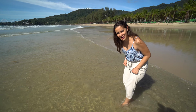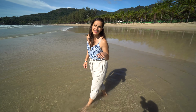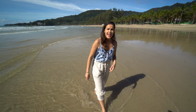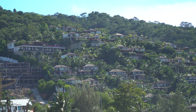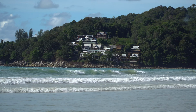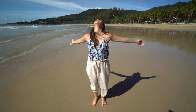The water's coming up, sorry. But the water here, I would say, is a lot more swimmable. A lot of people also come to Kamala Beach to learn how to surf. And from the looks of it, there's some mountains overlooking this coastline, and there's tons of resorts with sea view balconies overlooking this too. So beautiful.